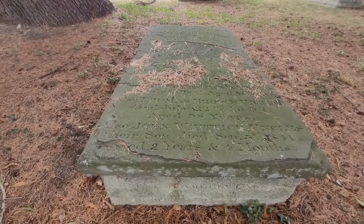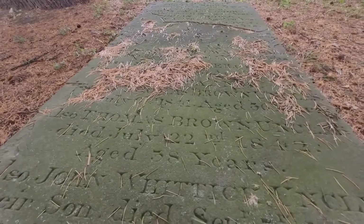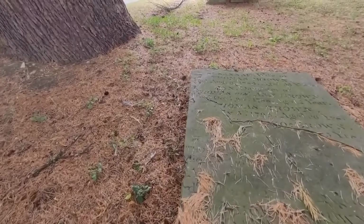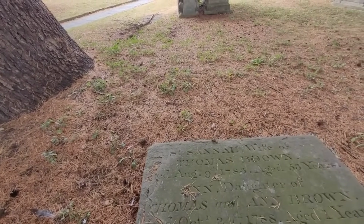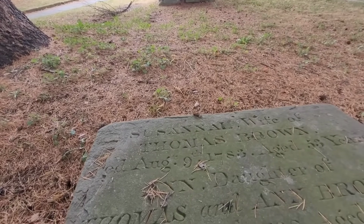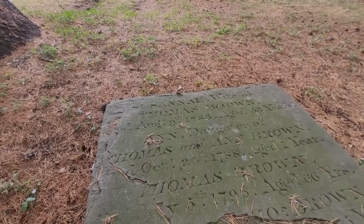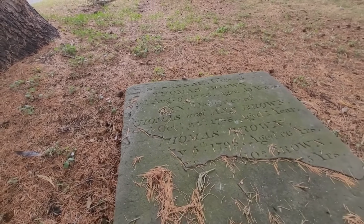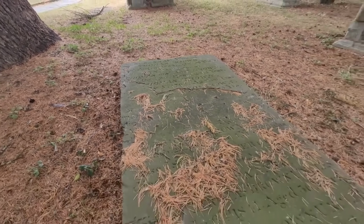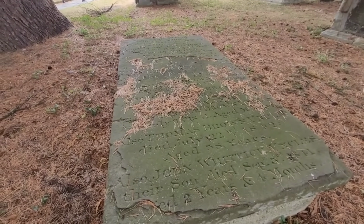See 1841 here at the bottom. Aged 2 years and 4 months. John. Wiltshire, it looks like. Susanna, wife of Thomas Brown, aged 53, 1783 there. Daughter of Thomas and Anne Brown, aged just 1, 1788. Thomas Brown, aged 66, 1796. Then we've a huge section that you just can't read. And as I said, down at the bottom then, their son, John, aged just 2 and 4 months.